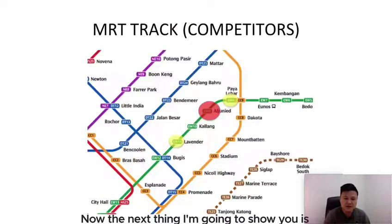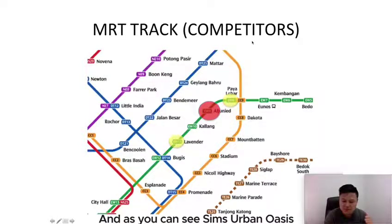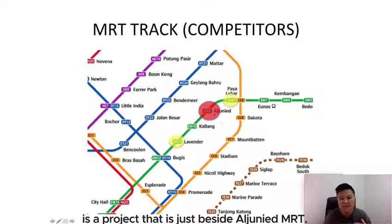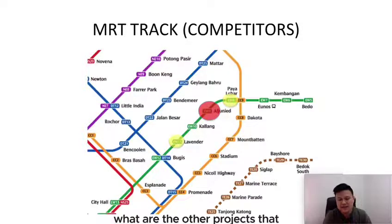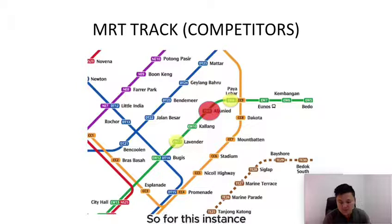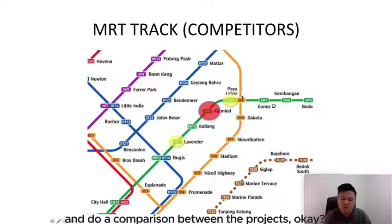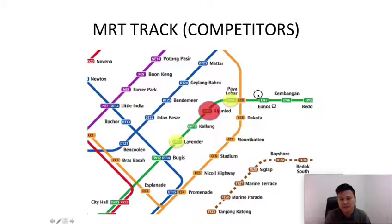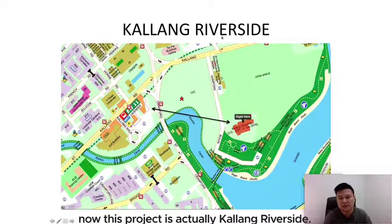Now the next thing I'm going to show you is the MRT track. One thing we want to know is what are the competitors. As you can see, Sims Urban Oasis is a project just beside Aljunied MRT. So what we want to analyze is what other projects are nearby to the MRT stations, and what prices they are selling at. For this instance, we will be using Lavender MRT and Paya Lebar MRT and do a comparison between the projects. Now you can see this project is actually Kallang Riverside.